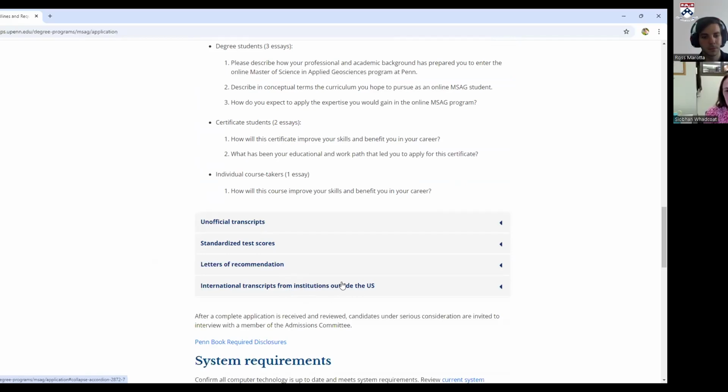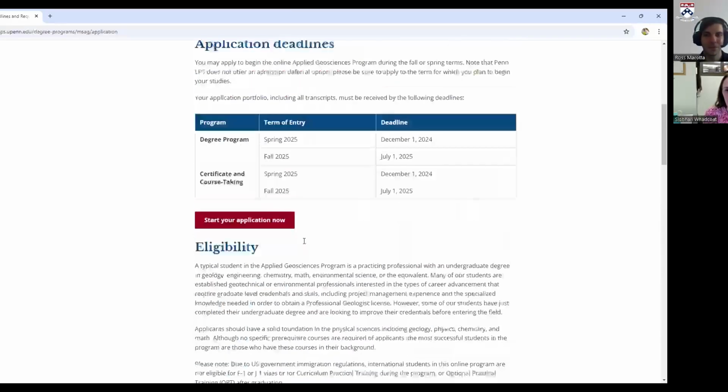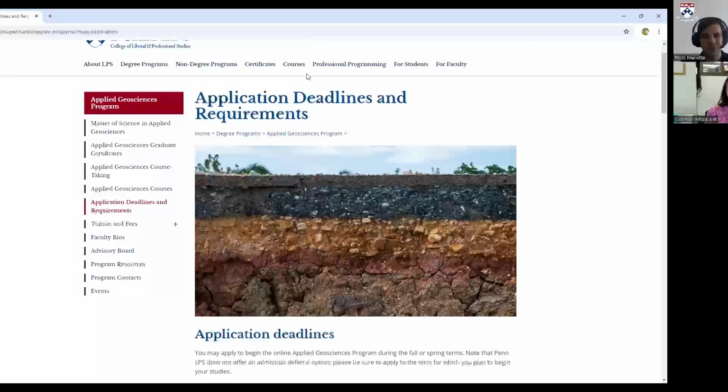If you are outside the US, you will need to get your transcripts converted by WES, the World Educational Service, so do leave time for that. And if English is not your first language, you will also need to provide a TOEFL or IELTS score. So again, just making sure you leave time to get those done. So do take time to peruse the application page and make sure you're up to speed on all the requirements. And if you have any questions, please do reach out to us about that.